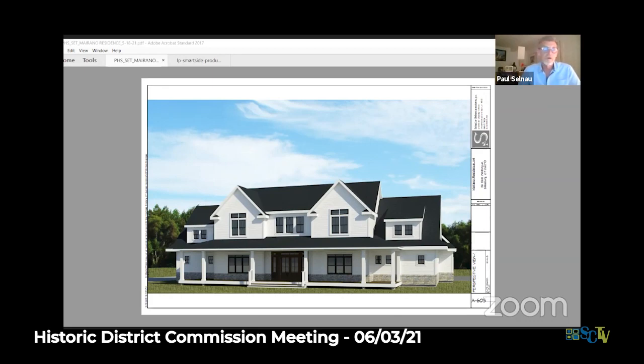We've been looking at that. We've also been looking at one which looks very much like a solid wood door, but they're actually made of fiberglass. Consistent with the Marvin Elevate double hung windows. So it would be a product very similar to that.